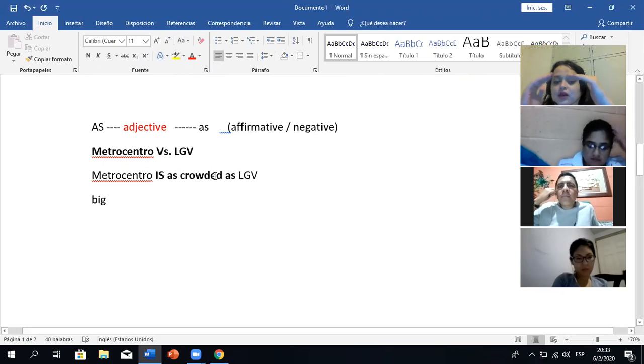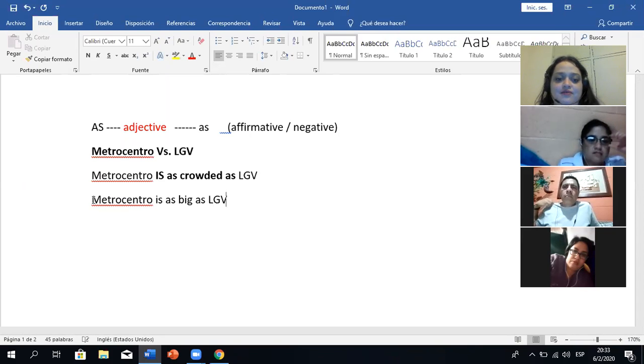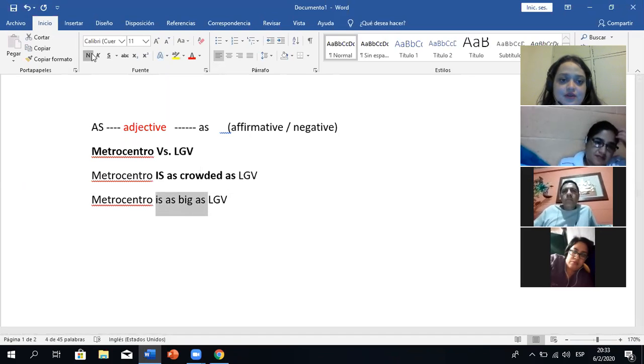They are the same. But now let's see a difference, and we're using adjectives right now. Let's do Yolanda's example. She said Metro Centro what? Is or are? Is as big as La Gran Vía. Okay. Very good. So we're using is as big as. We're using an adjective.